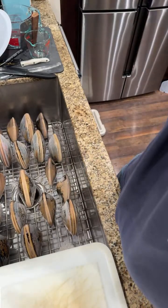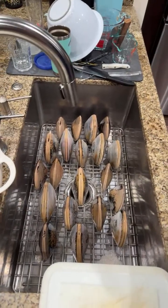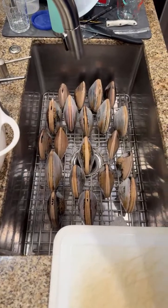Do you guys help yourself to the thing over there? Well, you guys are gonna go out. Oh yeah. Well, you should do that after you get back. After we get back from the dinner.